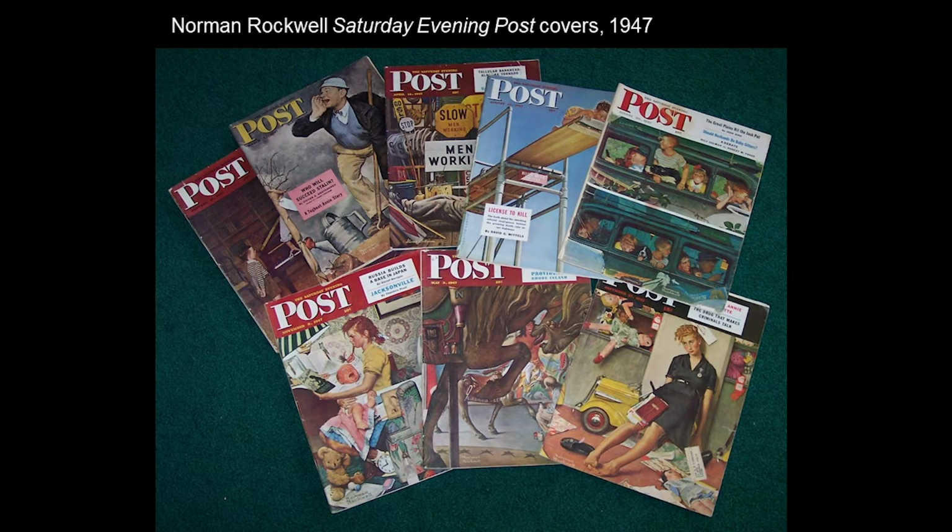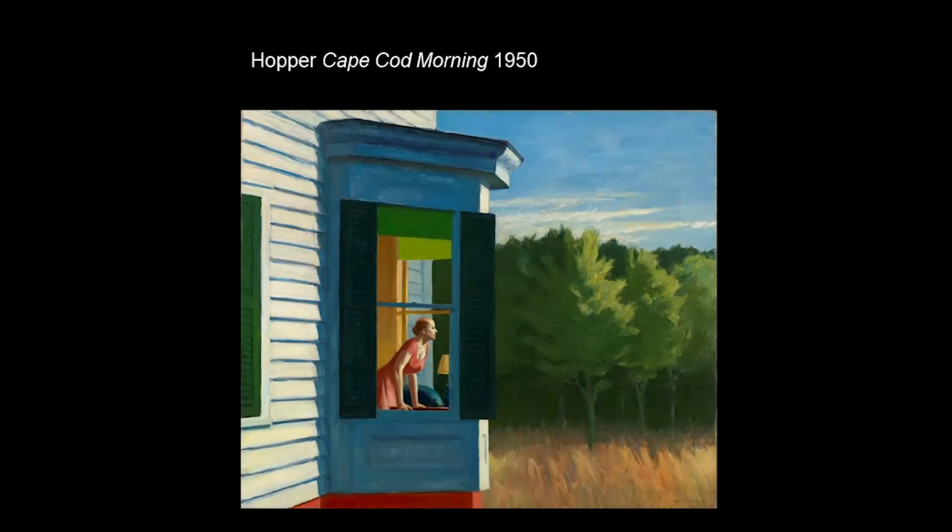For Hopper, Cape Cod Morning was a study in mass and light, expressed through a set of conventional compositional elements: landscape, architecture, figure. If Jo saw his painting as a picture of a housewife, wondering if she could hang up her laundry outside, Hopper saw it in terms of the specifics of space and light and architectural detail. His interest in these and other compositional specifics were rooted in commercial art.